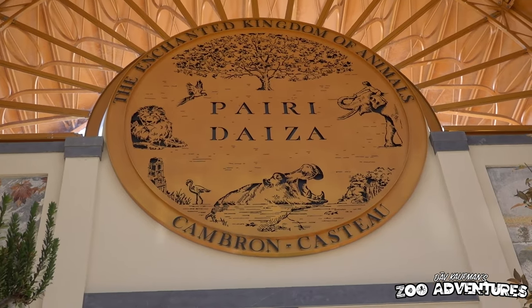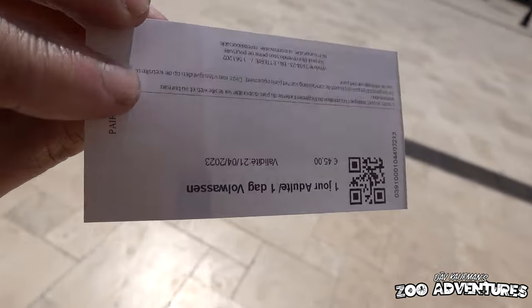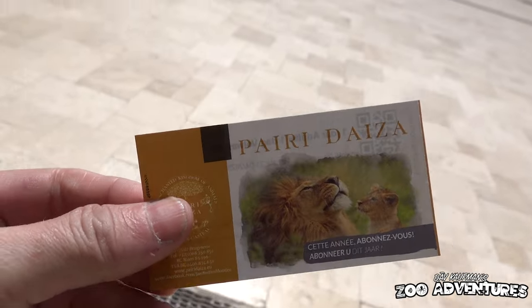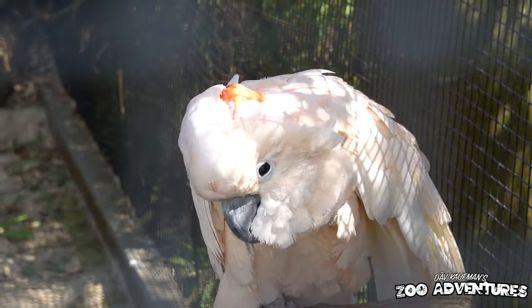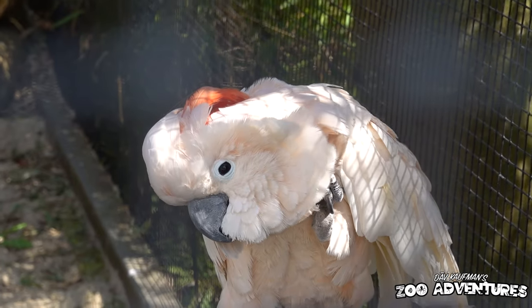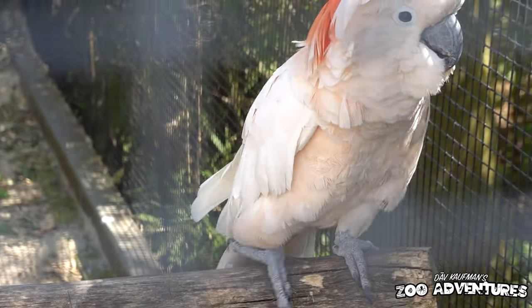Alright, we're going into the Enchanted Kingdom of Animals. We've got our ticket. That's a ticket. So this is a salmon-crested cockatoo. He's actually using a stick to scratch his head. Okay, that is really funny. I do the same thing, buddy. And he's done with the stick and he just drops it.